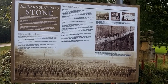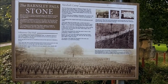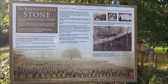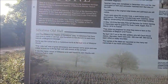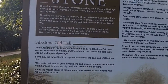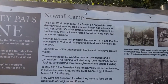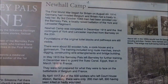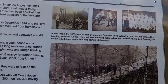Right, this is what they call New Old Camp. It's the old Barnsley Pals Army Base. I'm taking this for you so you can zoom in or pause the video or whatever you want to do. We can't detect in here because we haven't got permission, but we do the wood all round it. So there you go, we're not doing nothing naughty.